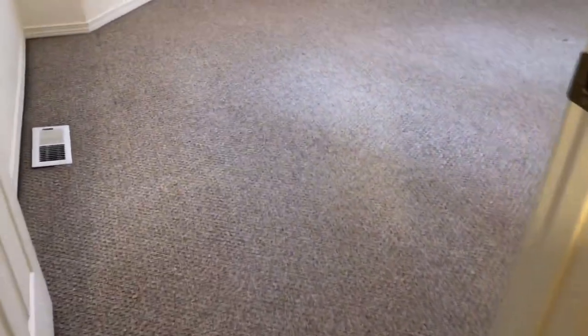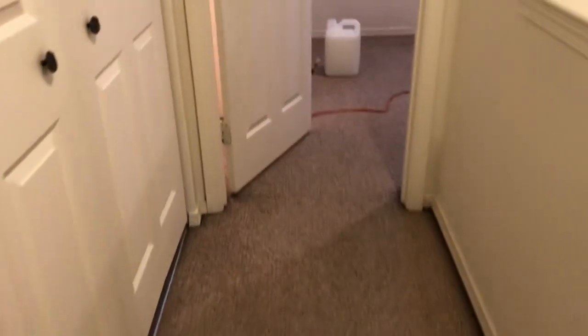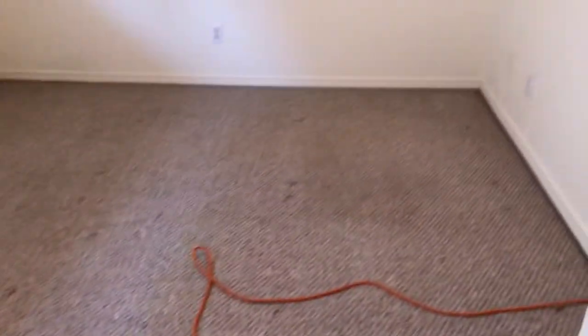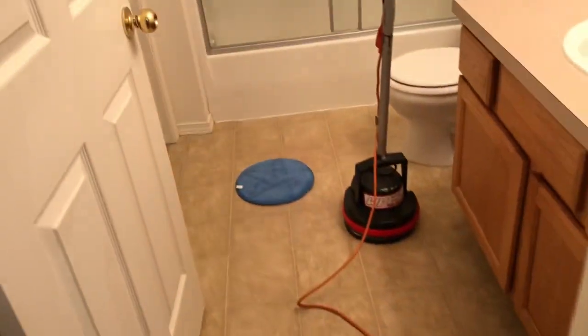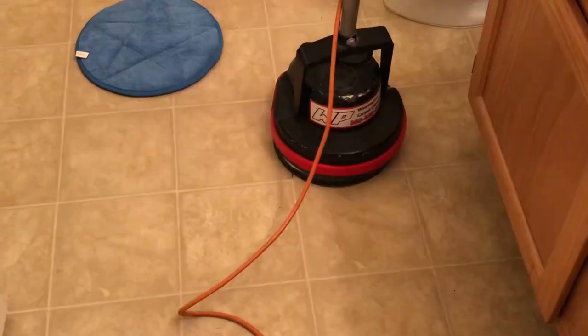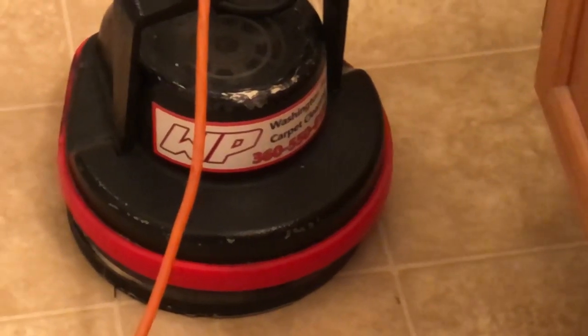Doing this 3-bedroom hallway staircase and kind of a larger living room downstairs. And I'll be out the door. I got my solution mixed up. I'll show you the solution that I used at the end of the video, as well as the number of ounces I used in that spray bottle. Stuff is miraculous. And no, it's not called Houdini, but you will think it's Houdini when you're done seeing the results. All right. I'm using the Orbiter today.